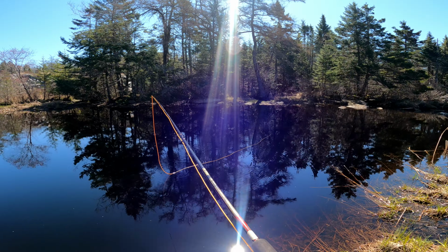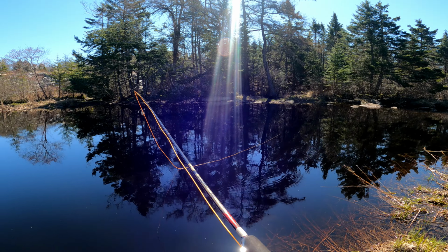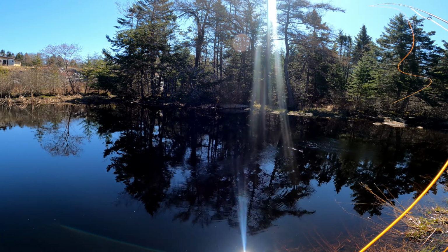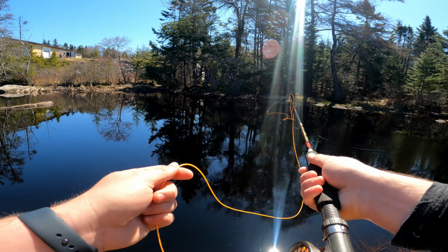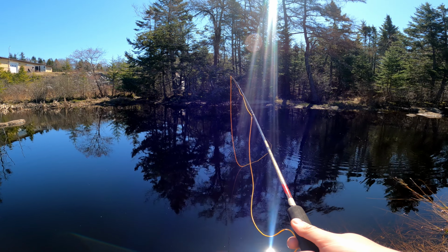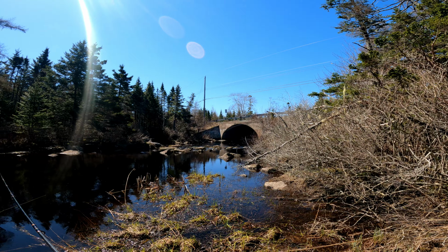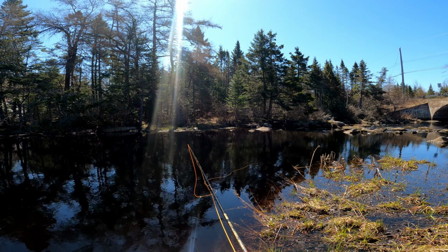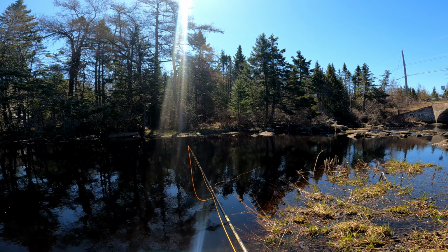Lift your elbow up. Oh, he's pretty. Is he? Yeah, he's got nice colors. You've got to take a picture of him. Oh, I just had a big topwater hit. He missed it though. Little chickadees are out. There's five or six in that tree over there.